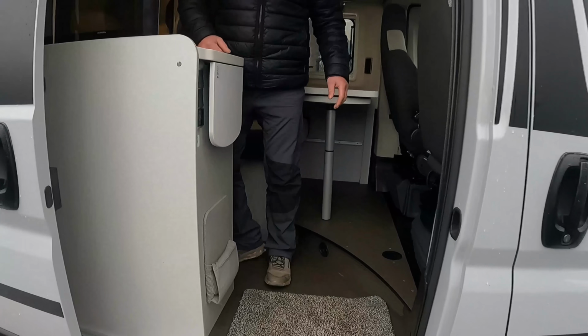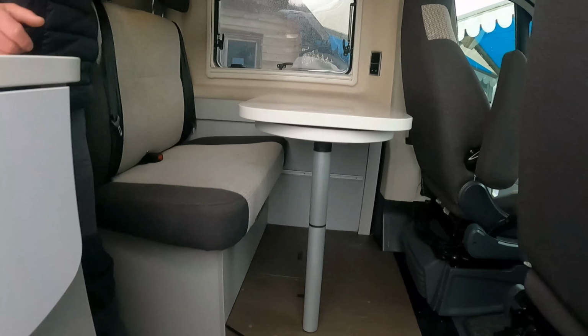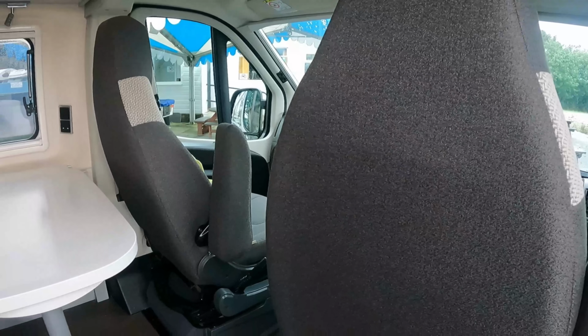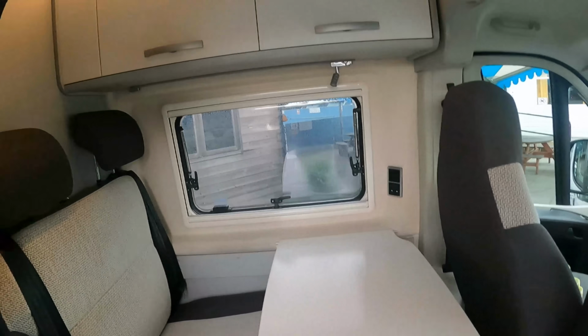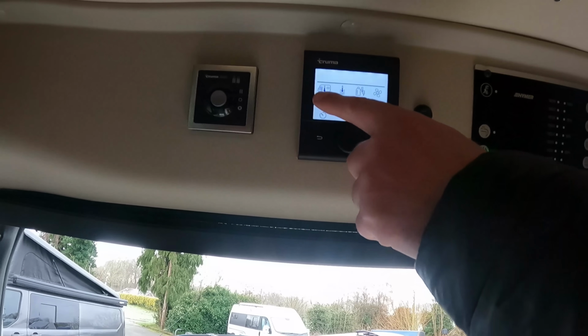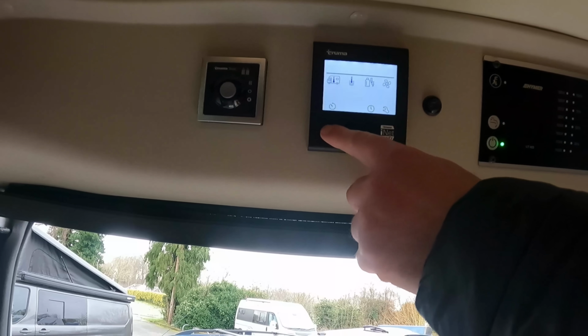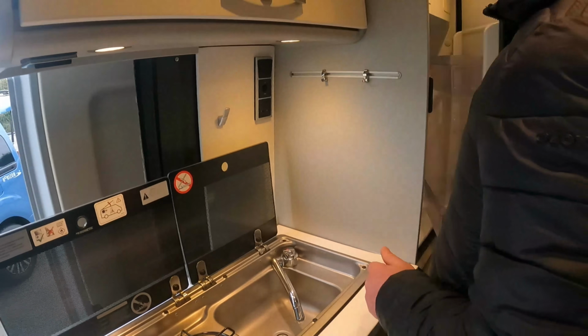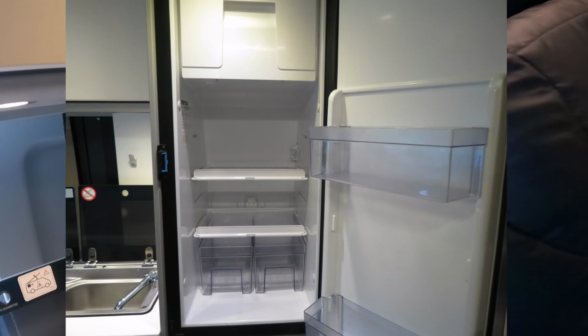Right, do you want to come in, Kev? So we've got a nice dinette area there, 2 swivel seats. Just above there, we've got the sleeping area for 2 people. And if you just turn around, we've got the Truma heating and hot water, which can be used on gas and electric. 2 burner hob, the sink, loads of storage there with the drawers, and a good size compressor fridge.